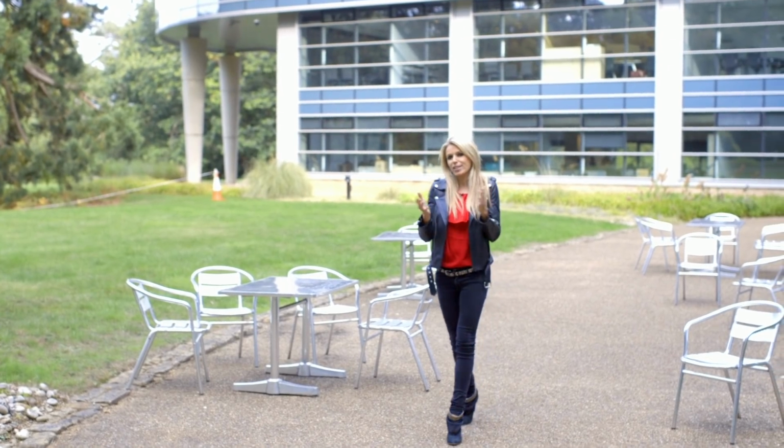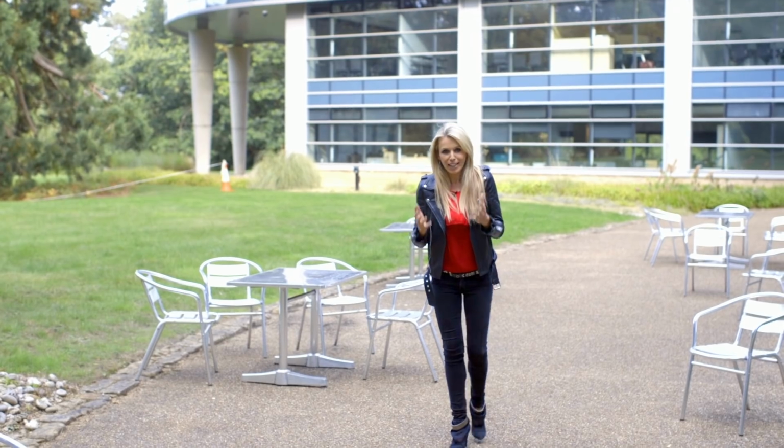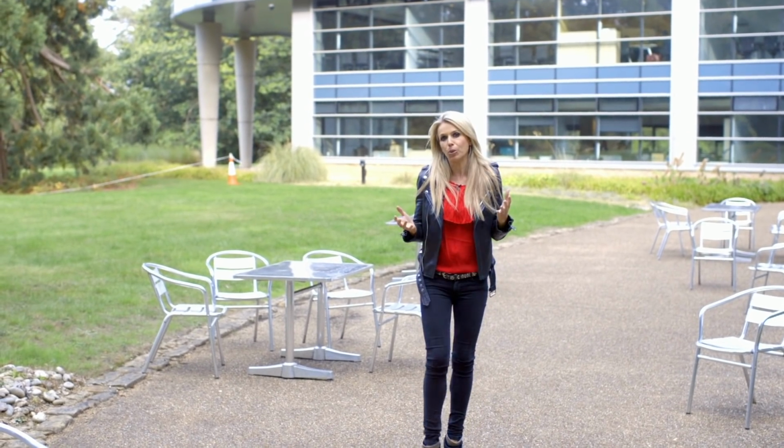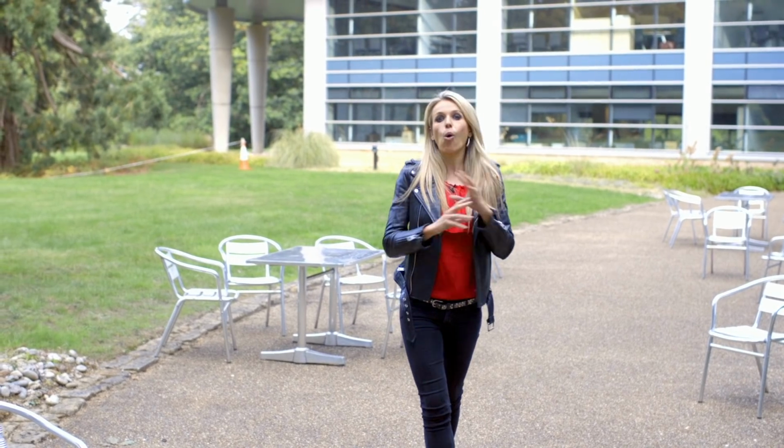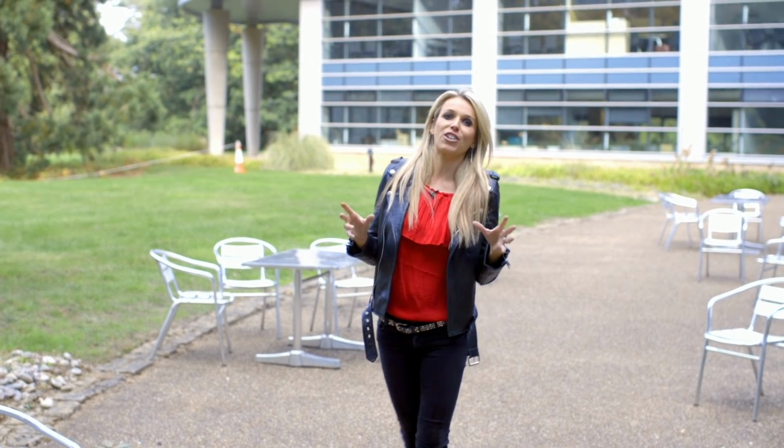Now, crossing borders isn't just about goods. It's also, of course, about people, and a lot of them travelling at one time. We all know how busy those immigration queues can get. So I've come to see one company that hopes they can make the process a lot easier. So easy, in fact, that you may not even need to take your passport in future.